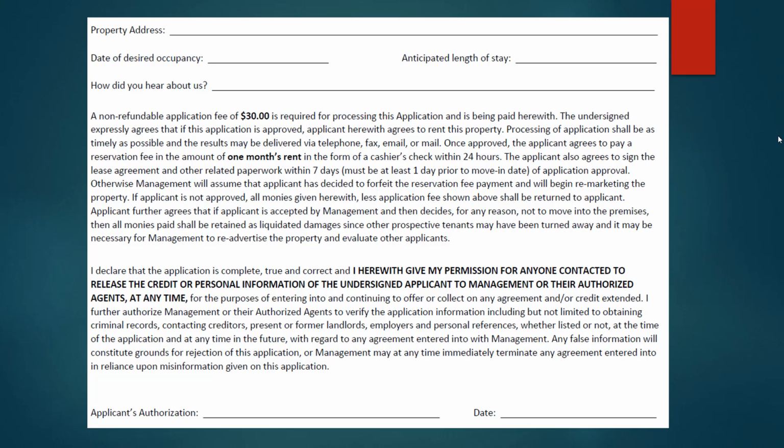And again, applicant further agrees that if you decide as the applicant not to move into the property, we keep all money that has been given to us. I declare the application is complete. I herewith give my permission for anyone contacted, because this is what form you're going to have to send if they have a property manager who's like, we need the release. This is the release of their information. To release the credit or personal information of the undersigned applicant to management or their authorized agents at any time for the purposes of entering into and continuing to offer or collect on any agreement and or credit extended.